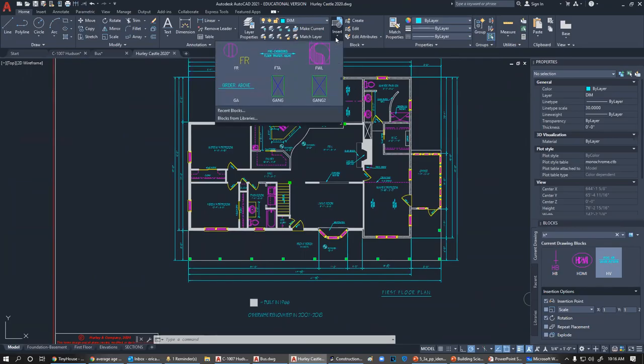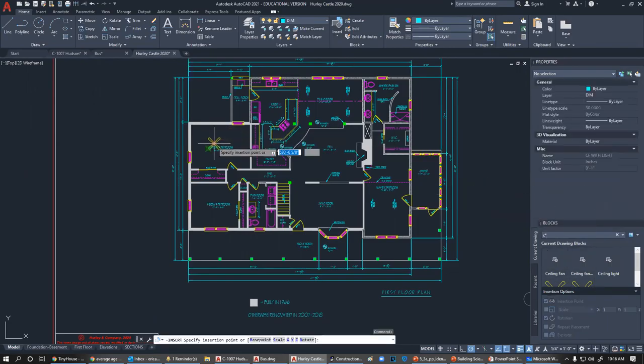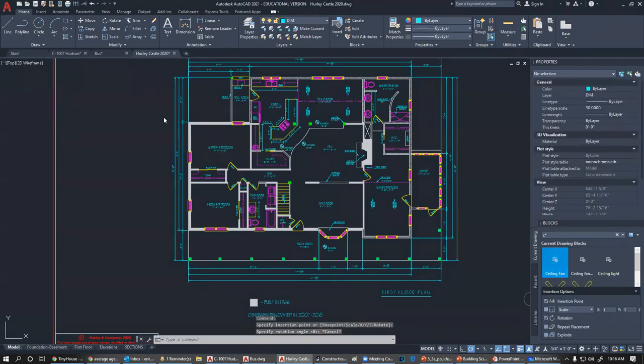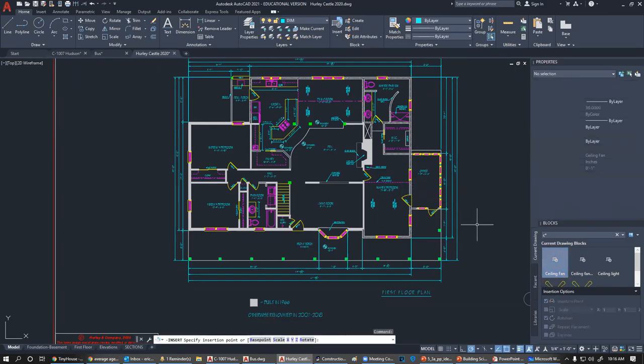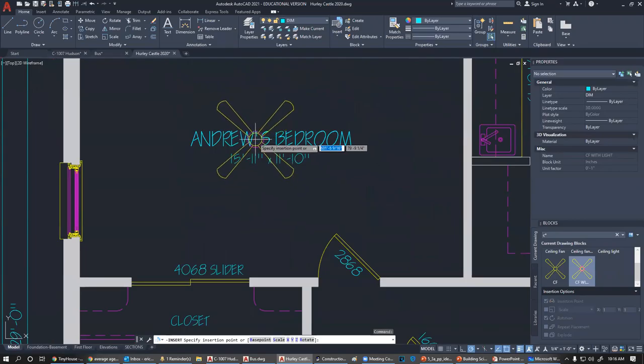This is going to slow me down, I know. Oh, actually, no, I already had it open. So there's a ceiling fan in every room. I hate working with blocks. Sometimes they just make the whole drawing not work.